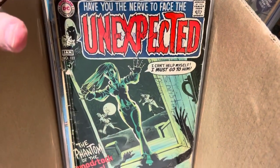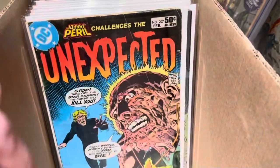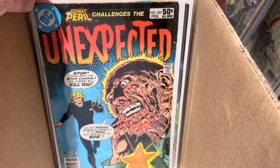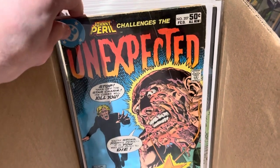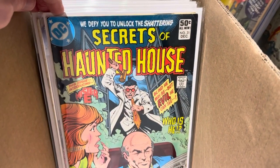And then Unexpected. These are really great, and they have really amazing art. These Unexpected ones are quite nice, just so you know. From DC. And then we have another Unexpected. It was almost like they were trying to revive the Golden Age horror style. So it's kind of nice. Secrets of the Haunted House.